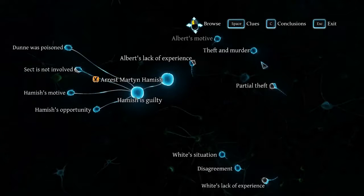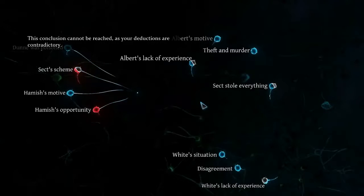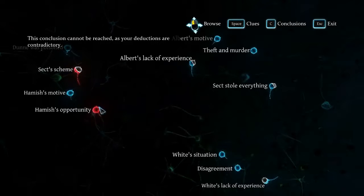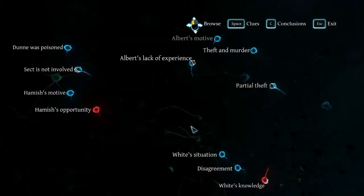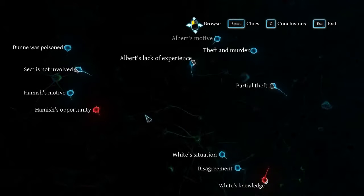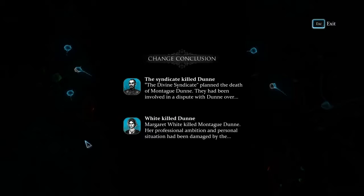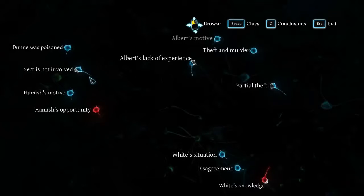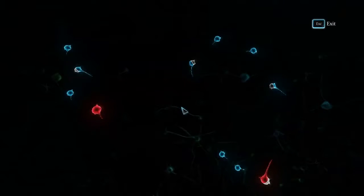That's the only one that actually works anymore. Like, if I... How do you reconstruct that? See, that doesn't work anymore because the Hamish one is red. And this also doesn't work anymore because Hamish is red. Crazy. Alright, so we can't actually do that anymore. So White doesn't know enough.